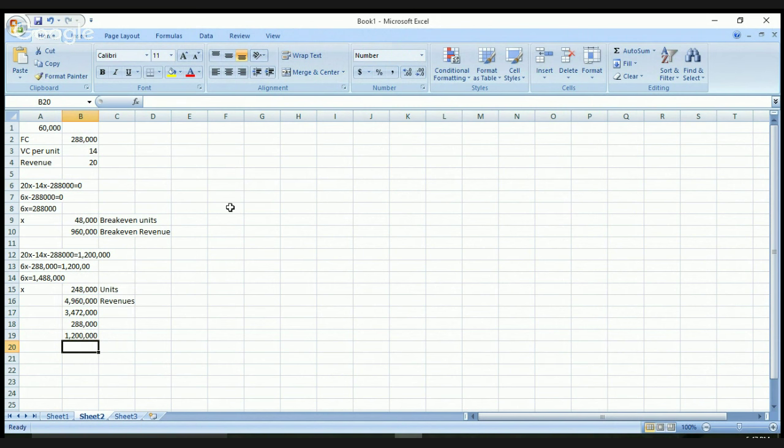Now, how much can they drop in sales revenue before a loss incurs? So I take the 1.2 million and I'm going to subtract my break even of 960 in revenues. So I have to do $240,000 in revenues, or I have that much I can drop.